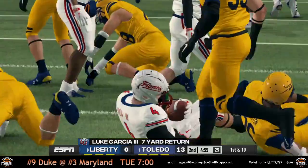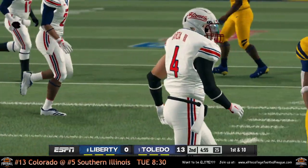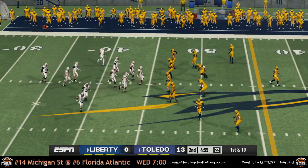Tackle made at the 45-yard line. So he got a little on that return. Well, Brad, early it looked like there was an opening there, but the seam closed quickly. Both sides have made their way back out, and we're just about set to get going again.